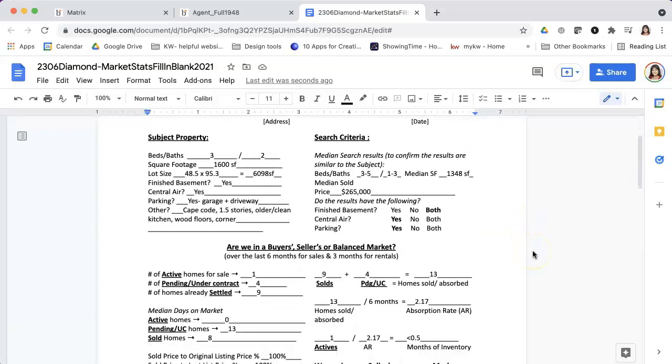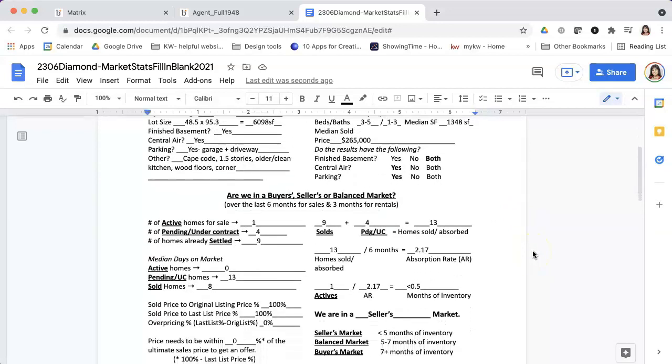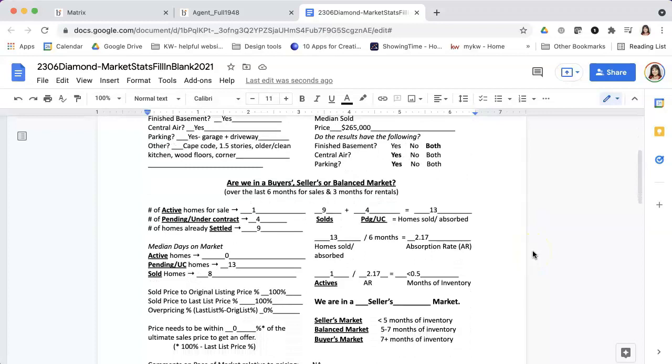So how I would use this with a seller is I would tell them that 13 homes pended and sold in the last 6 months, and there's only 1 active seller on the market. That means we have a ratio of 13 buyers to every seller, which is great for you as a seller because that means there's very low inventory or very few choices for the many buyers that are out there.